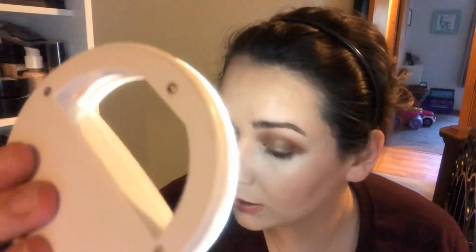That's the finished look. I'm sorry about this lighting thing. I gotta get this figured out. This is not charging very well. But no, this is the finished look. And everything was under $10. I'll get this back up there.